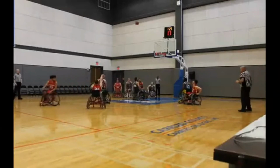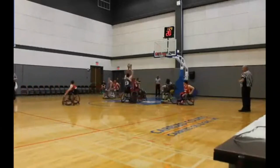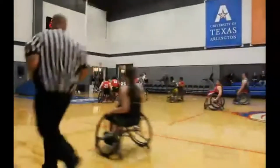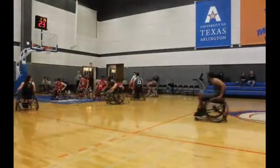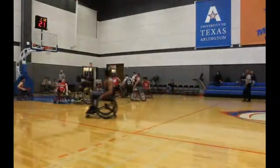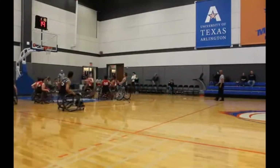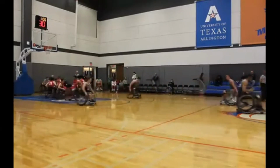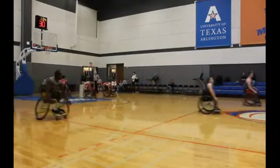Number 25 for Penn shoots the three off the front of the rim. And it is rebound Nebraska. They are pushing the ball. Number 12, and he brings it back out. He goes off the screen. Throws it down to 13. He's open off the glass. 2 points for number 13. He is having one heck of a game, y'all.